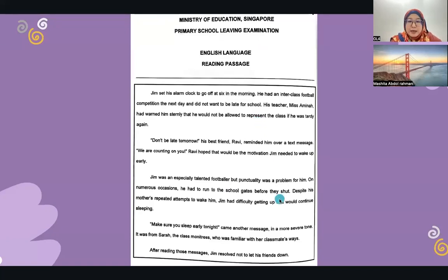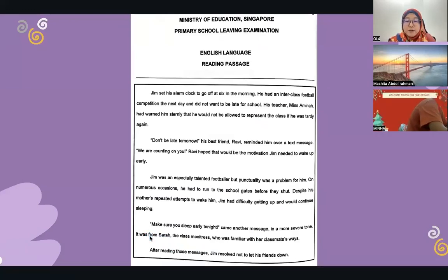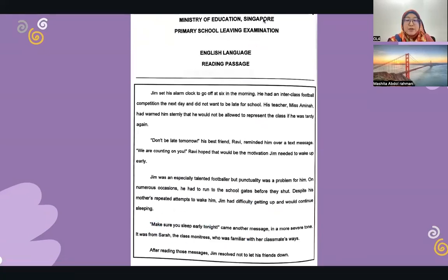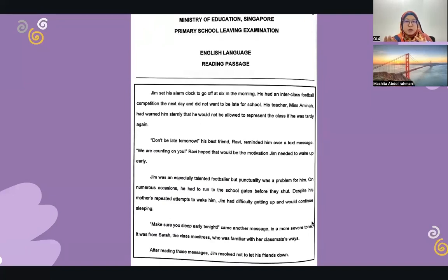Other than that, make sure that you have different intonation for your dialogue. So for example here, "make sure you sleep early tonight." This is some sort of an instruction or a reminder. You have to use different intonation for this dialogue and for the reading passage, so that the examiners can make it clear that "make sure you sleep early tonight" is the dialogue, and your other intonation is for your reading passage.